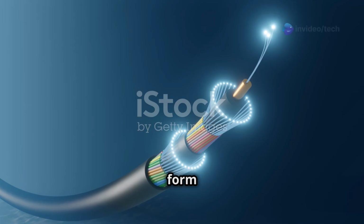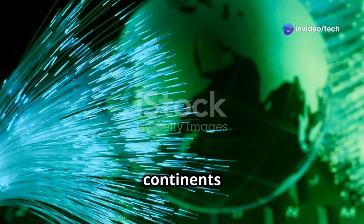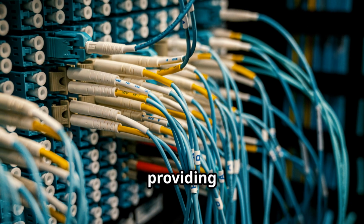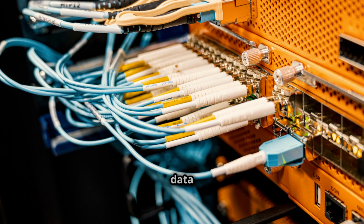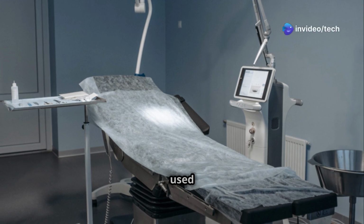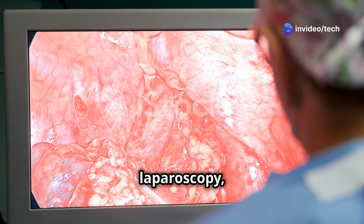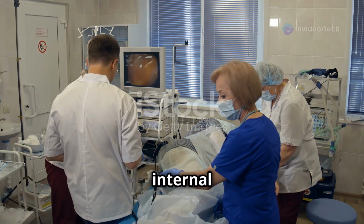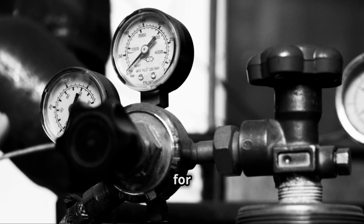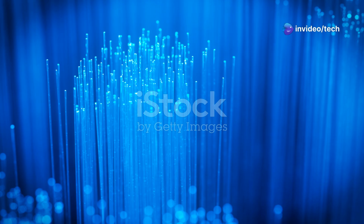Fiber optic cables form the backbone of the internet, enabling high-speed data transmission across continents and oceans. They are also used extensively in telephone networks, providing clearer voice calls and faster data transfer rates. Beyond telecommunications, fiber optics are used in medical imaging techniques like endoscopy and laparoscopy, allowing doctors to visualize internal organs with incredible detail. They are also used in sensors for various applications such as measuring temperature, pressure, and strain.